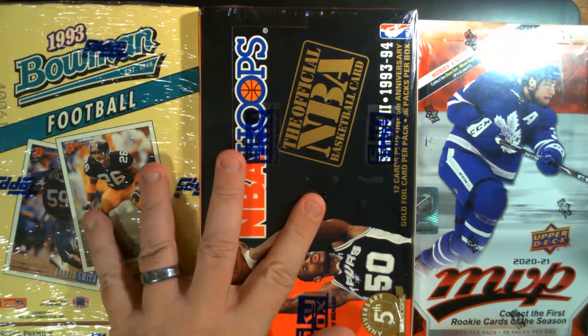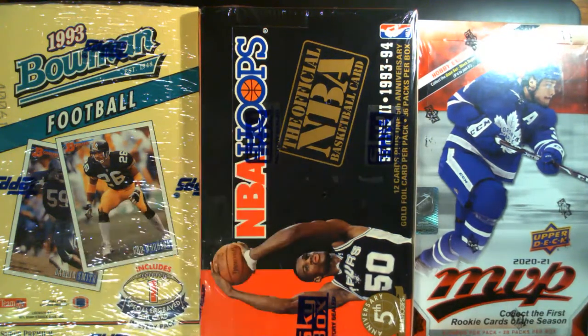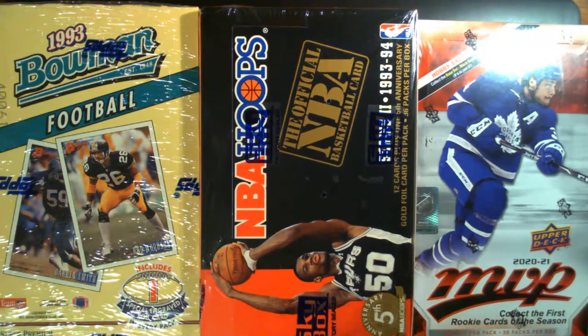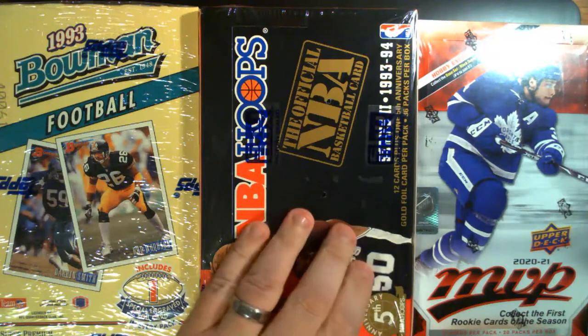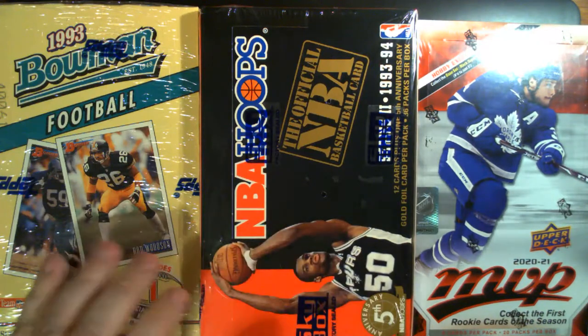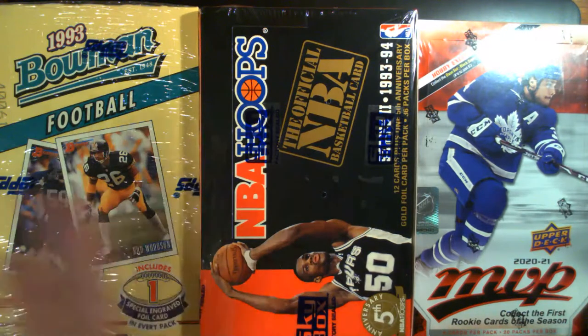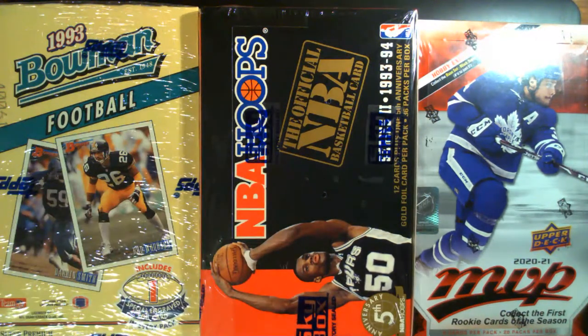When I had posted these up last week, the hockey box had not come in yet. And then it came in Saturday last week, so I wanted to go ahead and get this one up. So doing three this week, but like I said, we'll be going back to two boxes next week. We're going to do football, basketball, and then hockey, so we're just going in the order of the year, essentially.